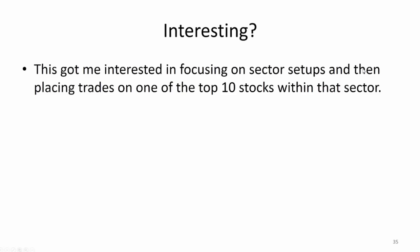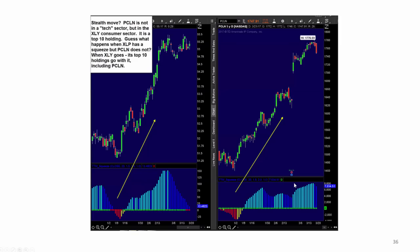This got me interested in focusing on sector setups and then placing trades on one of the top 10 stocks within that sector. Some of my best trades this year have been on Priceline. Here is XLY, that's the consumer sector, right? And you can see here when this consumer sector went, Priceline went too. So what's the lesson with this?